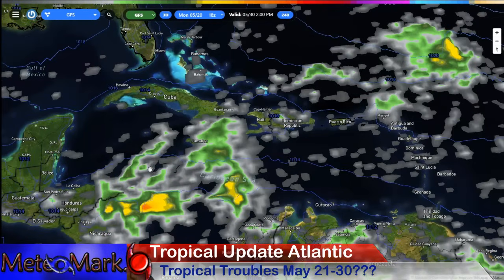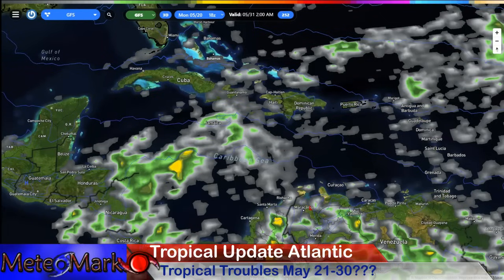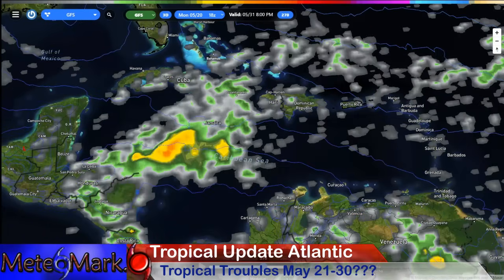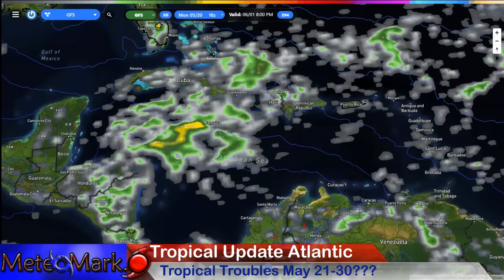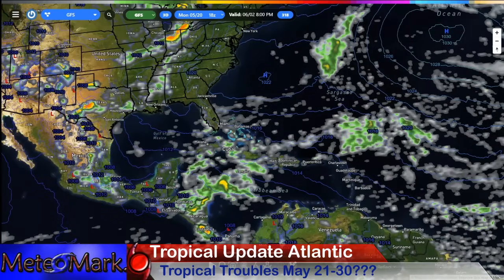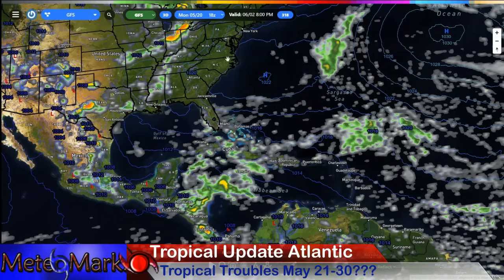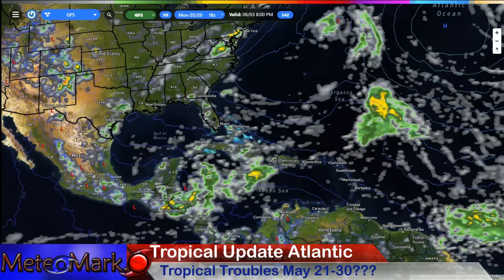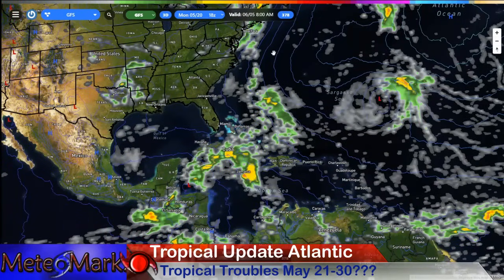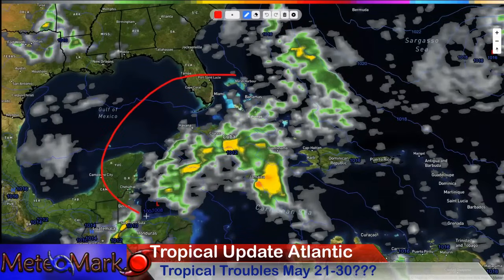But then this wave towards the 30th really starts to get its act together across the Western Caribbean. And look how it just hangs out around Jamaica through June 1st. This isn't going anywhere anytime soon. So this definitely looks like something we'll have to keep a watch on as we go out in time. Activity is going to be increasing across parts of the Caribbean. Look at this, this is through June 5th. Take this with a grain of salt because this is pretty far out, but look at this area of heavy rain.